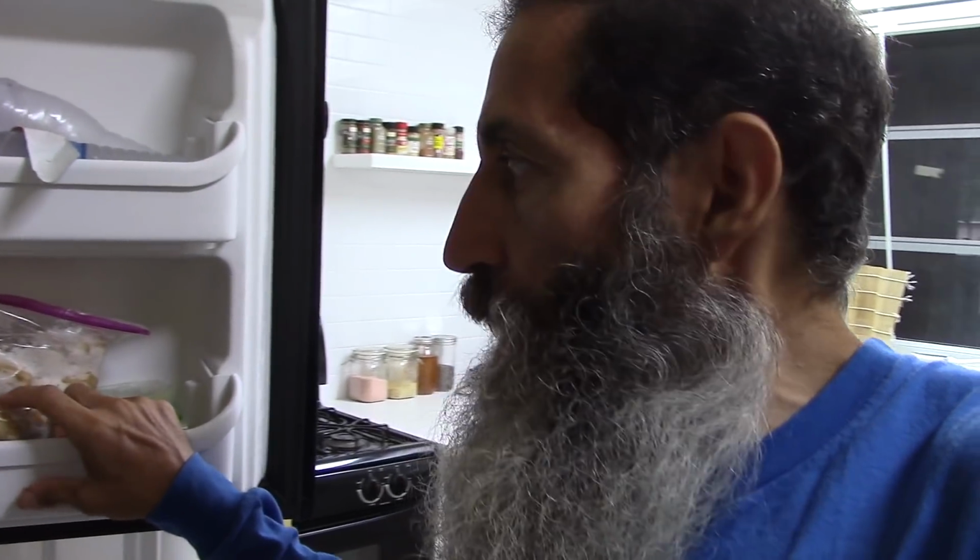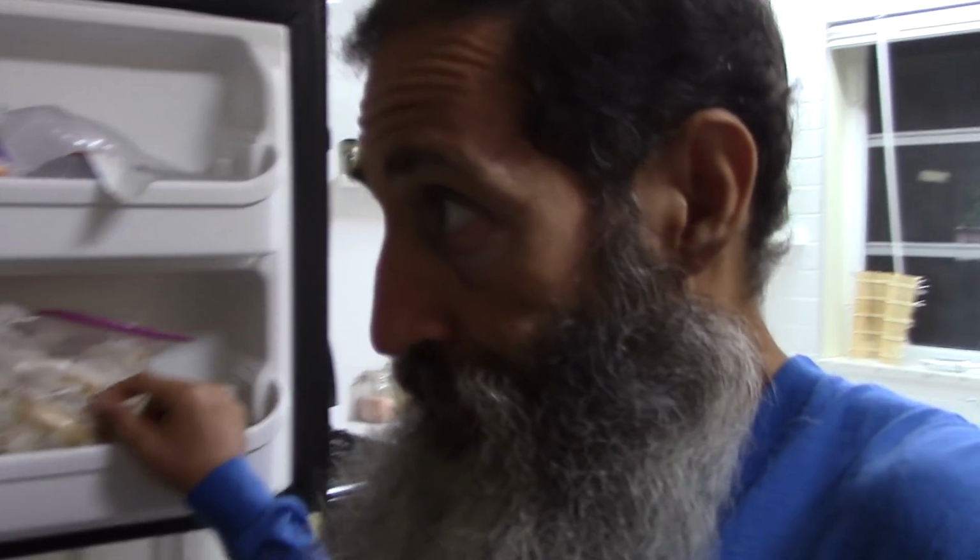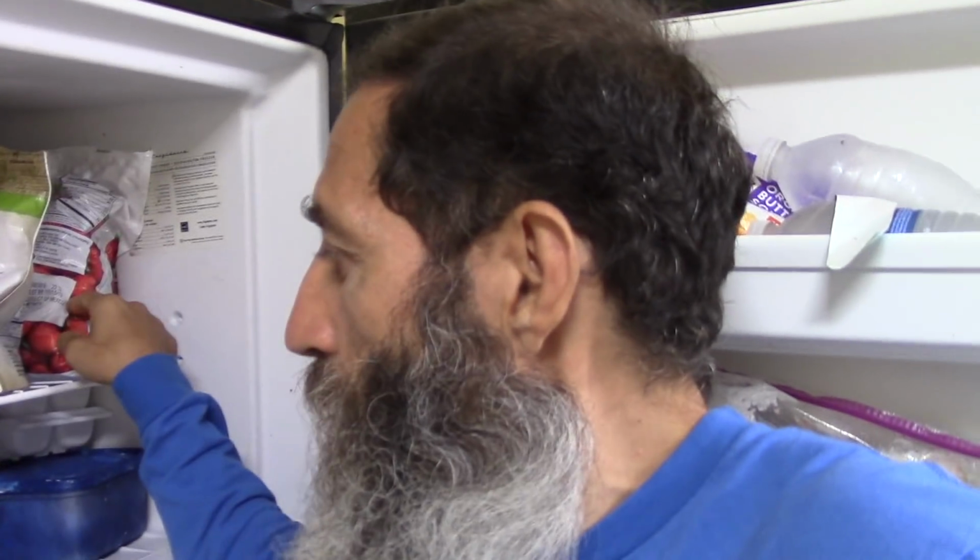Let's maybe take a look in the freezer here. We got a whole bunch of frozen fruit for smoothies. We got some frozen bananas. These bananas, some of them are from the store and some of them are right from my tree. Also got some frozen fruit, blueberries and strawberries. It's not the best, but get organic blueberries and strawberries at Costco. Money-wise, that's probably a pretty good deal for organic food.